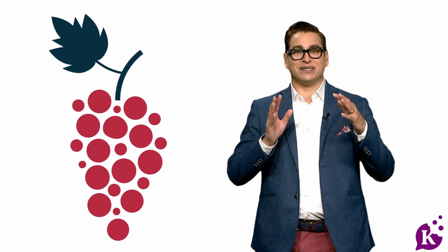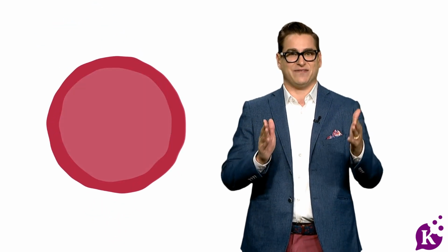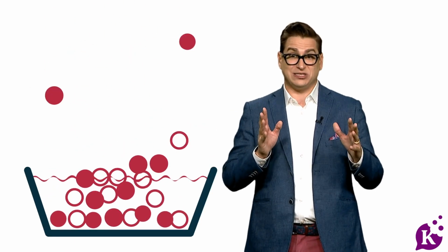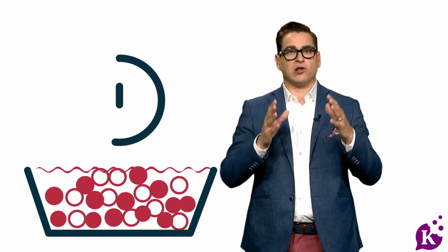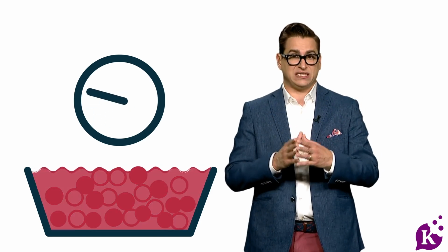The red wine achieves its color from pigments found in the skins of the grapes. So after the grapes are picked, the skins and grape solids are left to macerate, or soak, with the juice. Macerate is just the fancy schmancy term for that. And the longer they soak, the more color and pigment is extracted from the skins.